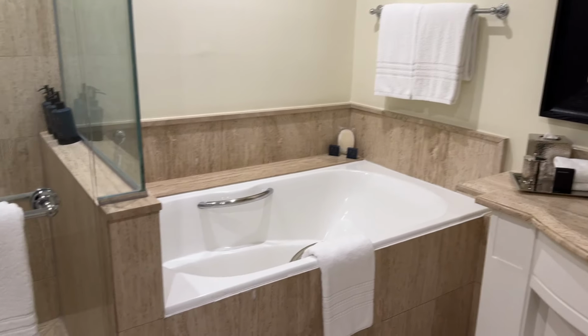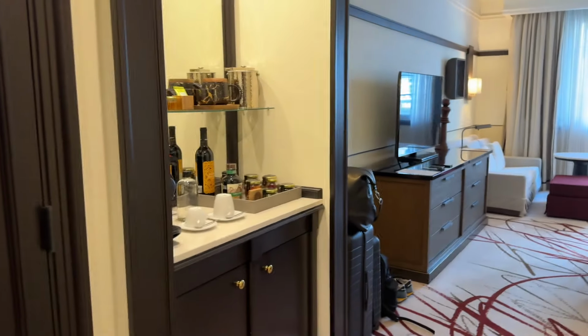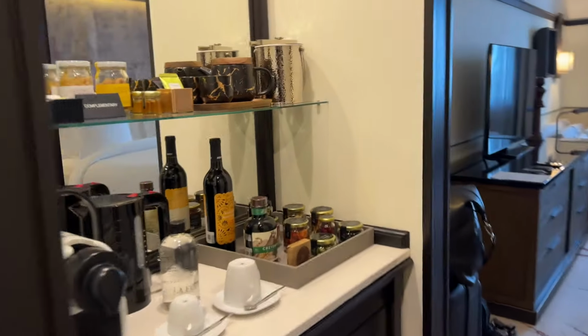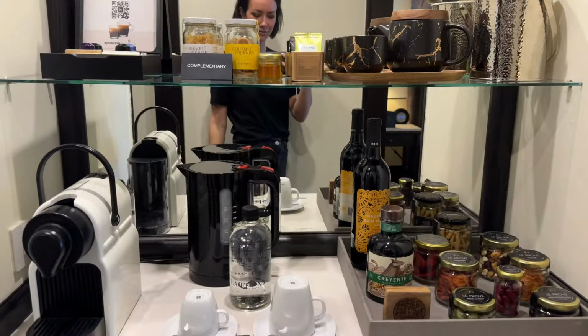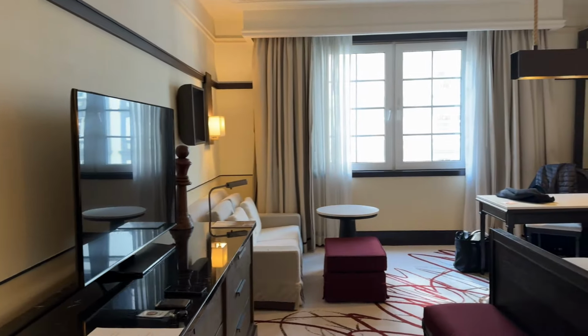This is the Four Seasons. We decided to switch it up a little bit. And so far, it's just been absolutely incredible. It's such a beautiful hotel. So I thought I'd give you a little look before we get on our way, in case you were curious.